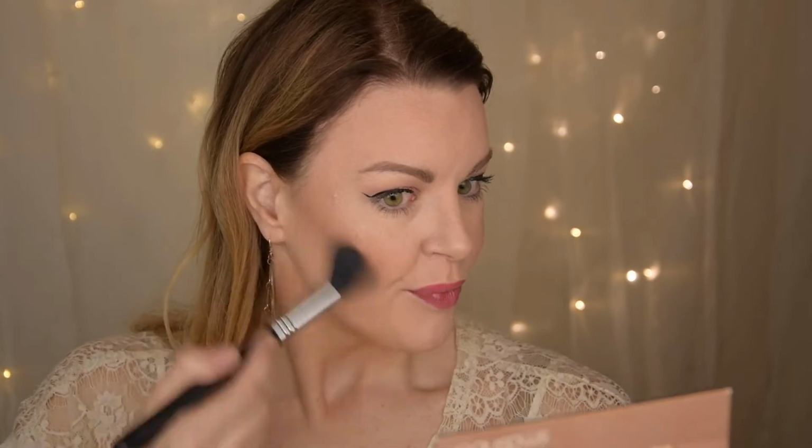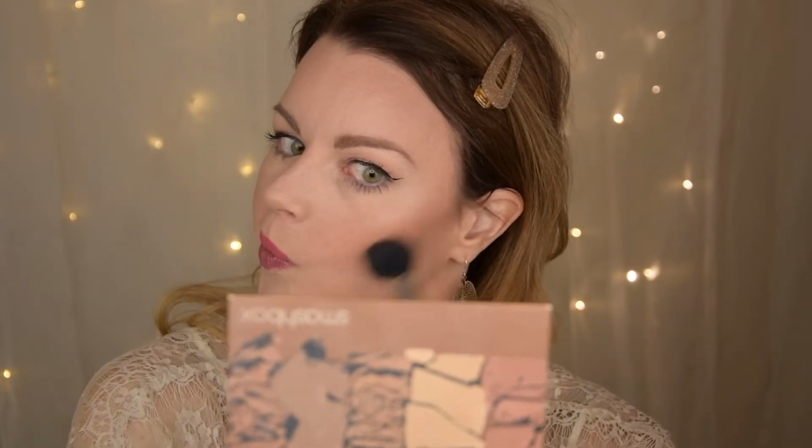I have everything here. So I would actually start to contour now, because we didn't do that in the morning, and now we're going for a little more, not dramatic, but you know what I mean, like we are going out, and then we want to contour a little bit. And you can actually take your bronzer and also contour and sculpt your face a little bit, because that works also. But I just have a contour shade here, so it would be stupid not to use it.